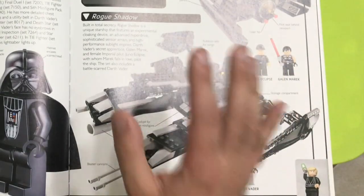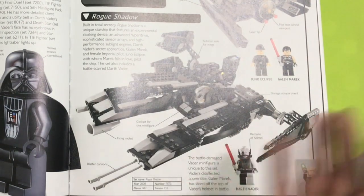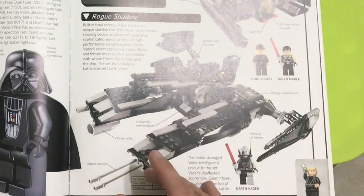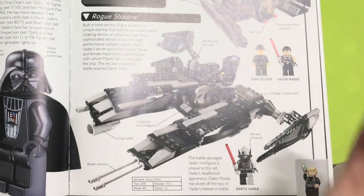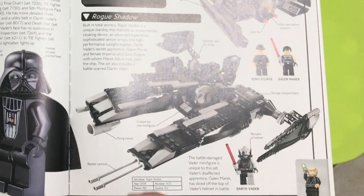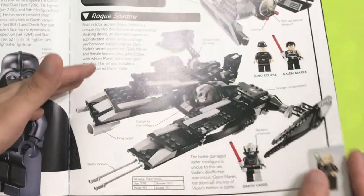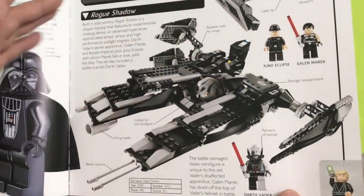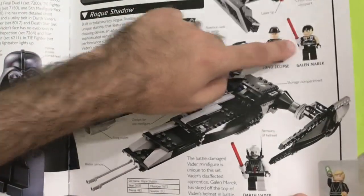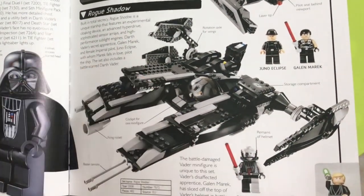This is a set that I regret not getting. This is from 2008, so I was about 8 or 9 years old. Very cool. I always like it when LEGO does video game based stuff. It's so confusing that they don't do sets on the newer video game stuff while they did Force Unleashed, which in my opinion was a lot more violent than the newer stuff. There you get Star Killer, Juno Eclipse, Battle Damage Darth Vader, super cool minifigure.